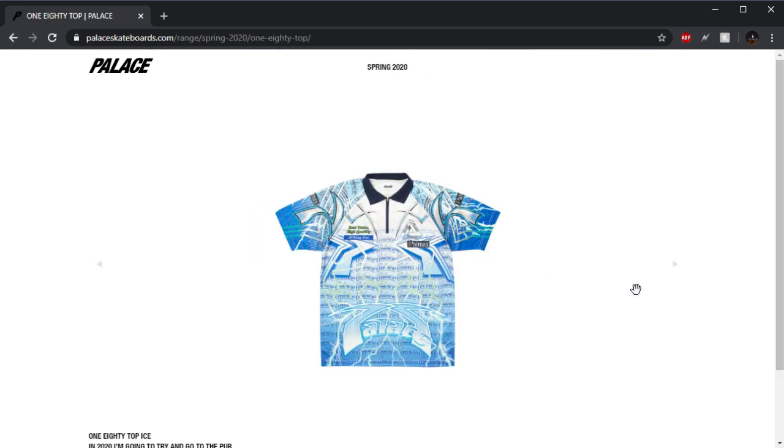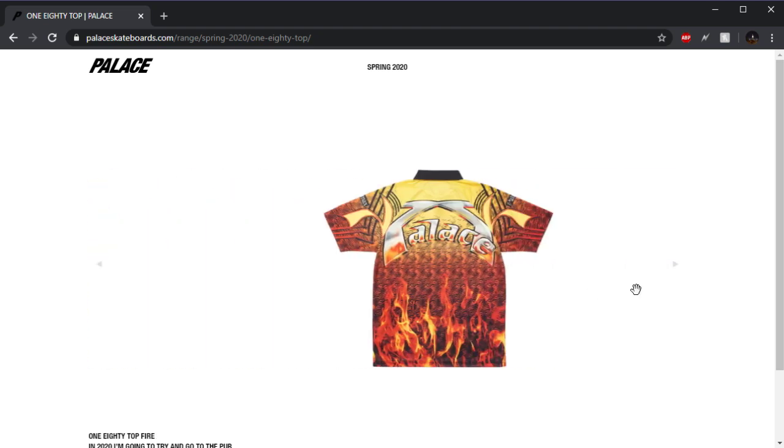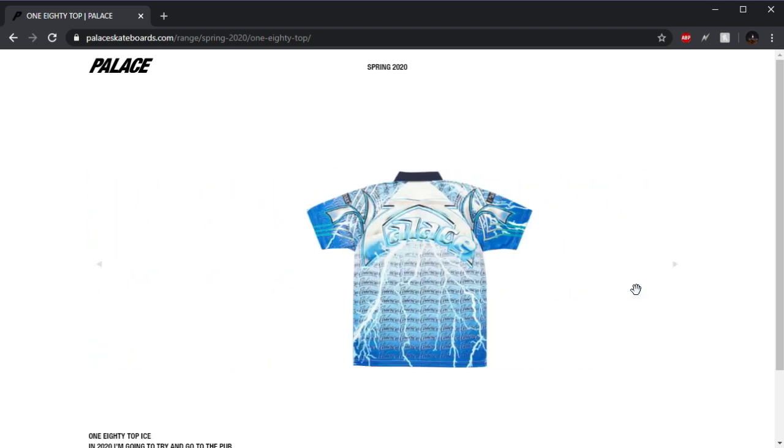The 180 top, this is ridiculous. I do kind of like all the lightning and stuff that they did. I like the bottom design of the shirt, but the top is just ridiculous. I don't mind the back there and then all the lightning. I think that's actually kind of cool, but, dude, what is going on? It's just weird.